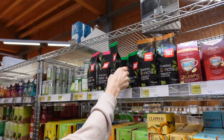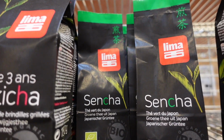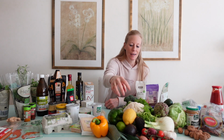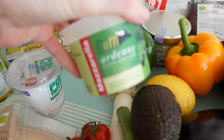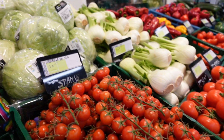Tea. So green tea is amazing for your health, so don't forget to get some of that. You can add in some ginger, a little bit of lemon juice, it'll make it very nice. Now, what about dairy? I love mozzarella with some tomatoes. There we go, lovely red tomatoes rich in lycopene.